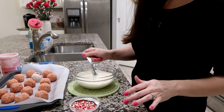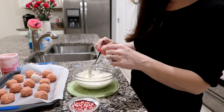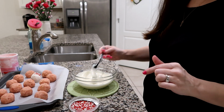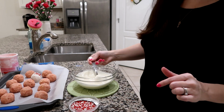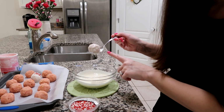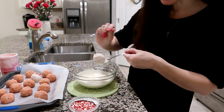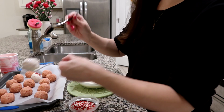Process is super easy. Get your chocolate really melted. Just take your cake ball, toss it in, flip it over, make sure it's fully covered. Use a fork and tap. Once you get all the excess off of there, take another fork or spoon or something and push it onto your parchment paper.